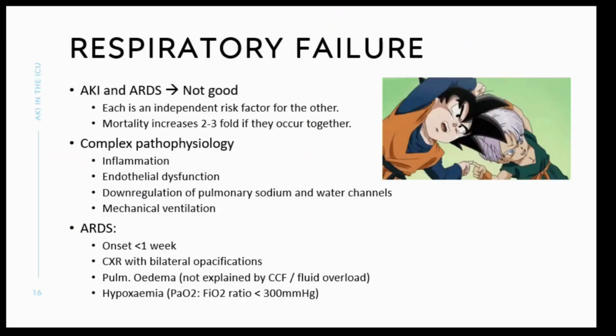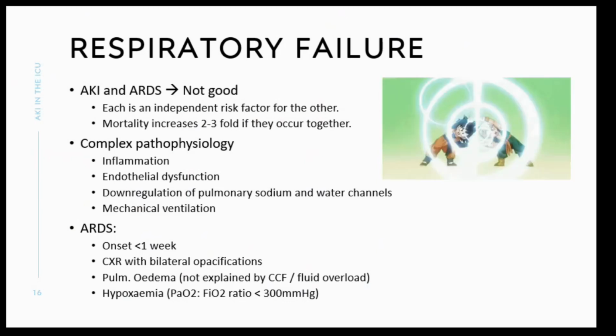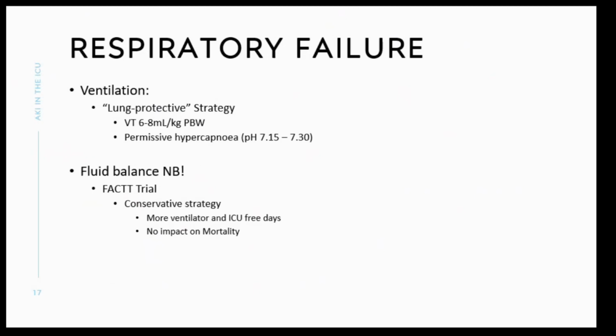Mild being less than 300, moderate less than 200, and severe less than 100 millimeters of mercury. And then going through ventilation, lung protective strategy is our management for these patients, and just understanding that allowing a permissive hypercapnia in these patients is what the studies did allow, to allow us to do this lung protective strategy, and it did show an improvement in mortality.